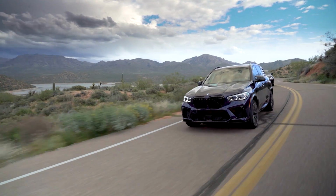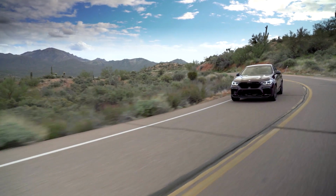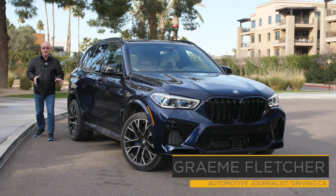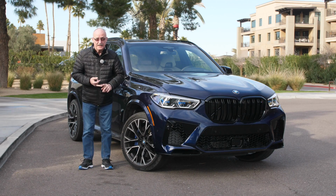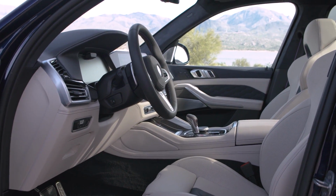As they're apt to say in Phoenix, there's a new sheriff in town and she sure walks with a big stick. Now, this is the third generation of the X5M, and as is to be expected, sharper exterior look, a much nicer interior, and of course it gets more power. As a package, well, it's pretty compelling.